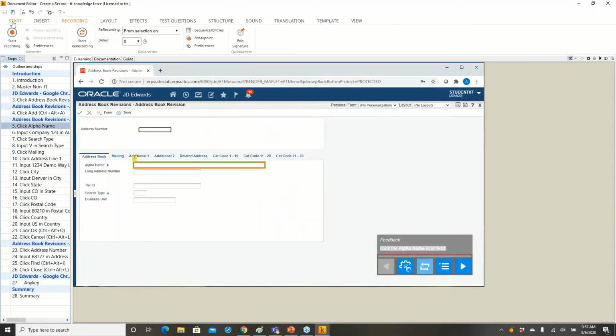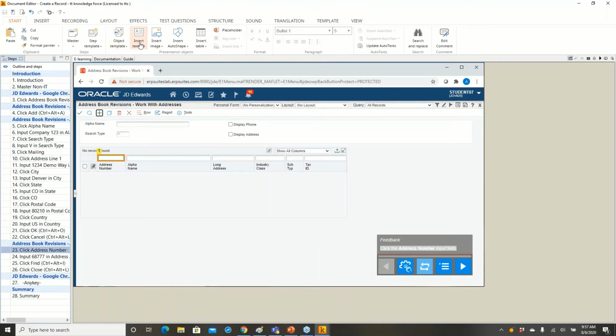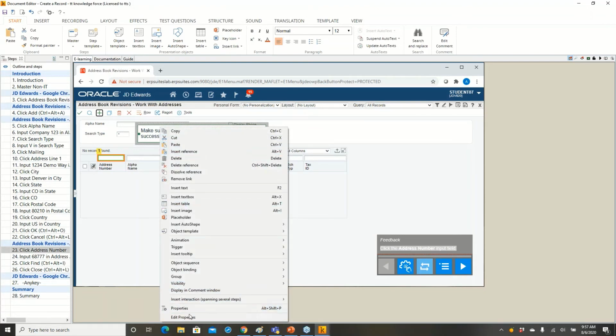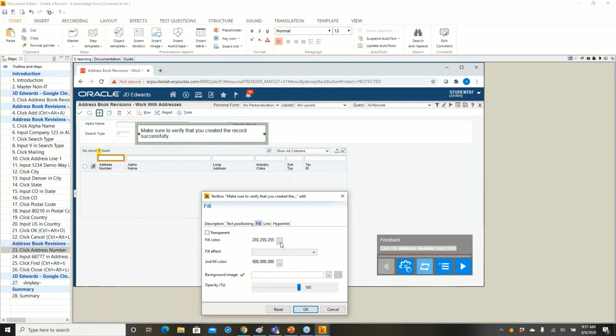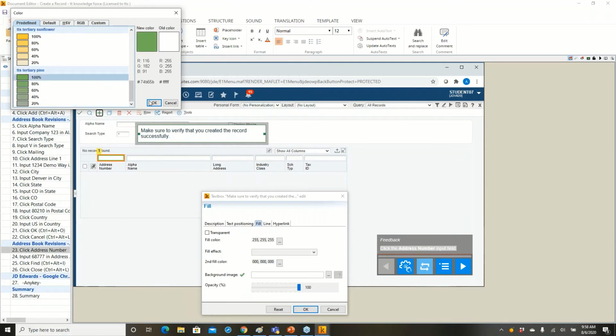So it's also very easy once you have the recording done to add notes. So say in the end here, I want to maybe insert a text box and say, make sure to verify that you created the record successfully. I can make that text box a different color if I wanted to, so that it doesn't blend in the background. Can also choose from some other text box. Let's see, what color should I make it? I don't know. I can also do any kind of custom color. We'll just do green.